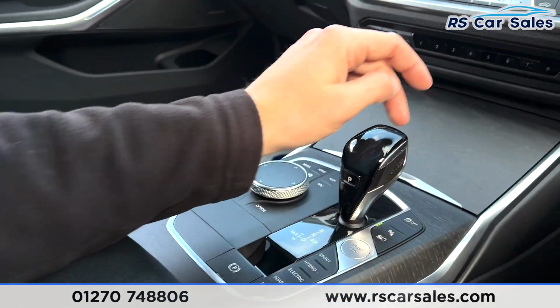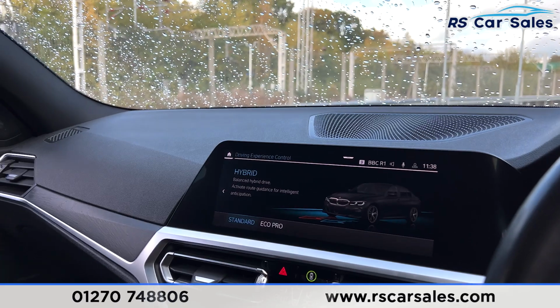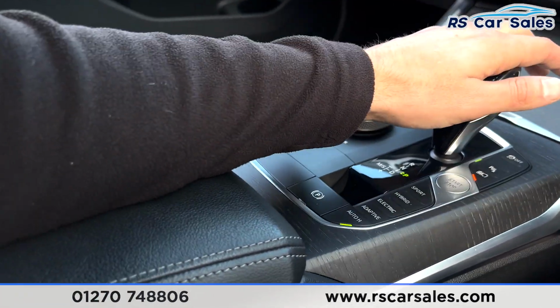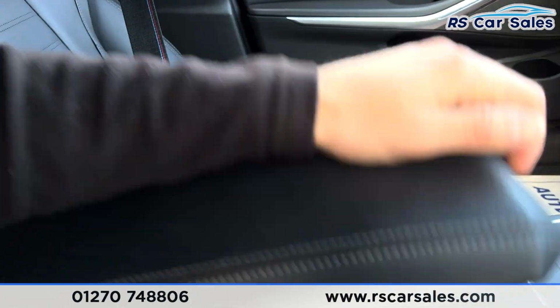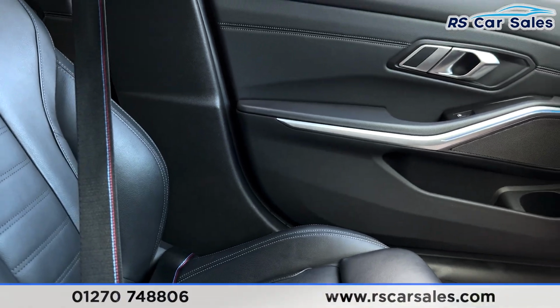You have traction control on and off, your parking sensors, click that button there. You have your battery control, as you can see just there. Different drive modes, electric parking brake with auto hold, gear selector, soft touch leather armrest with your USB-C port in there. Looking over to the passenger seat, extended thigh support.